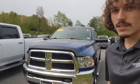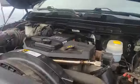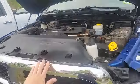Just wanted to take a moment to highlight this 2016 Ram 3500 Tradesman that we got that's in mint condition. Let's take a look. Looking to tow? Here you go. Under the hood, you've got a Cummins turbo diesel that can tow up to 31,000 pounds.